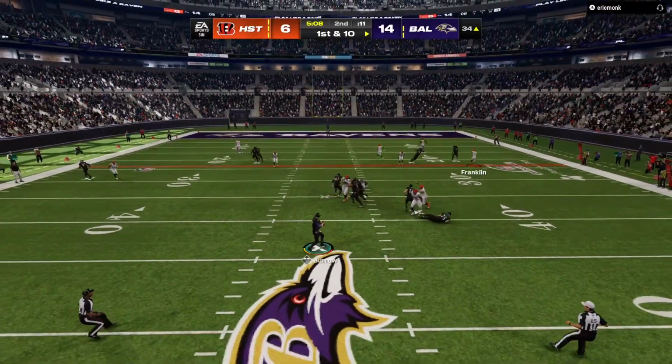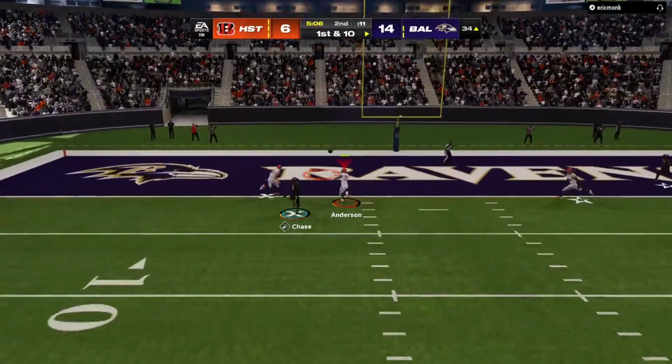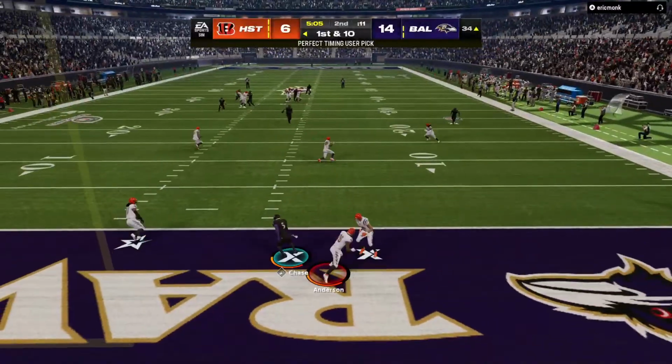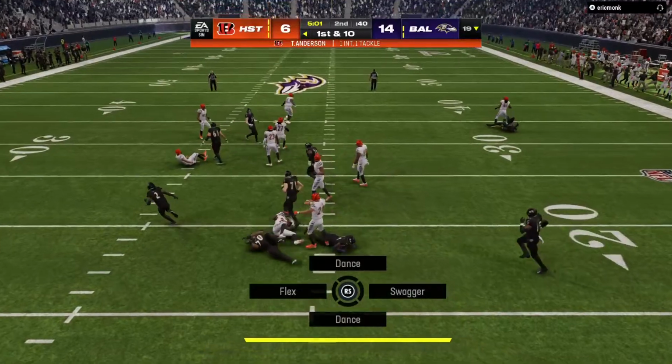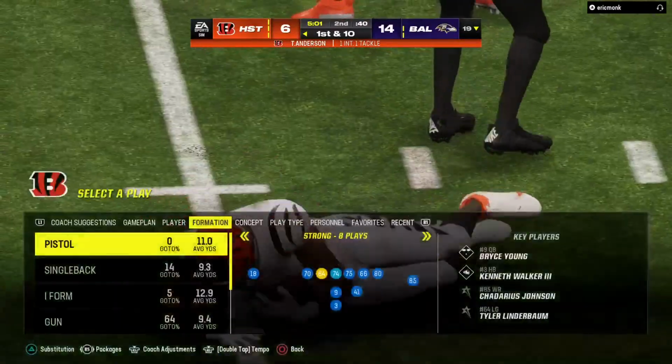Burrow will throw. Looking deep here for Chase. And this is going to be intercepted. And the Bengals are going to get it back here just shy of the 20.